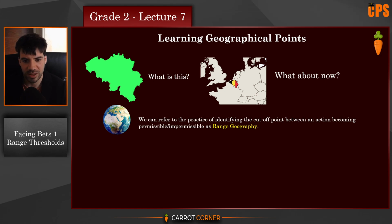We can refer to this practice of identifying the cutoff point between an action becoming permissible and impermissible as range geography. What we did on the last slide is we looked at the worst hand that we could raise, the best hand that was just a call and not a value raise, the 3-way mix point between call, fold and raise where all actions are 0. These are geographic points in the sense that if you can see where they are in the range and you can have a feel for what the range is overall, you're way more likely to identify these points. Whereas if you just see a random hand and have no context and no real formal poker education on these spots, it's going to be really tough to figure out where that hand fits into the strategy.